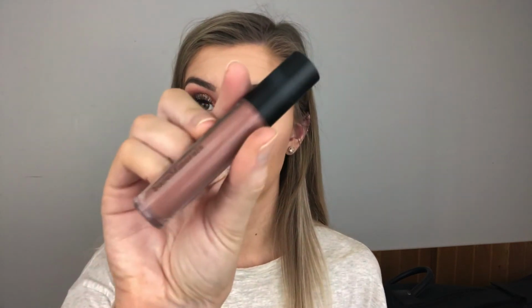Lower lash line is done, and the last step in this look is lips, and I'm going to do something really simple. I'm going to go in with a gloss from BareMinerals, and it is in the shade Tantalize. Looks just like this, and it is a very nudie color gloss.